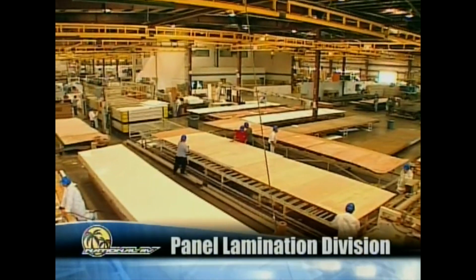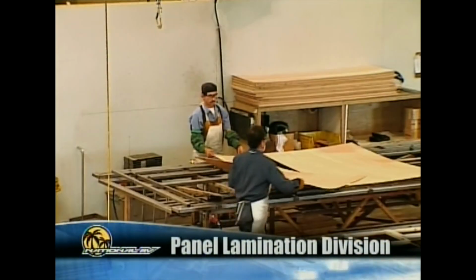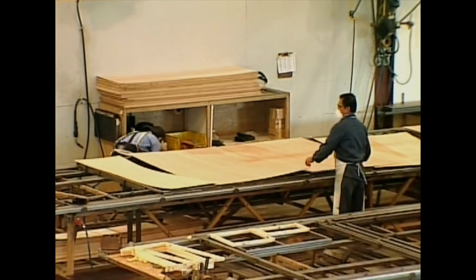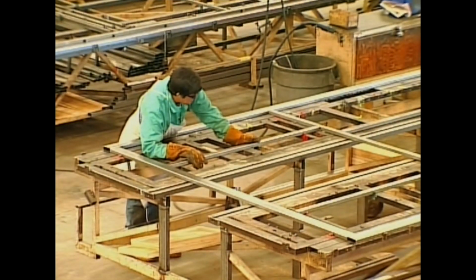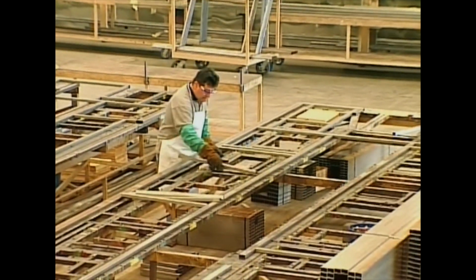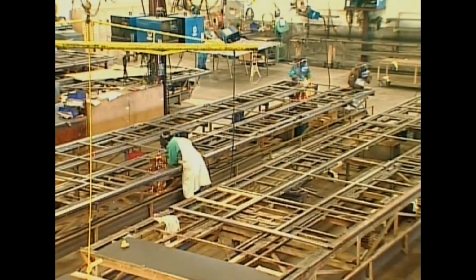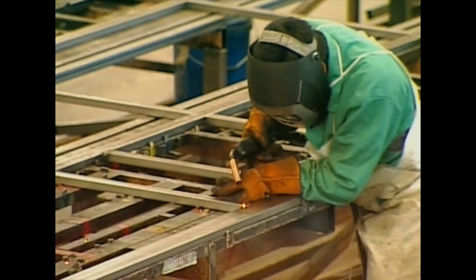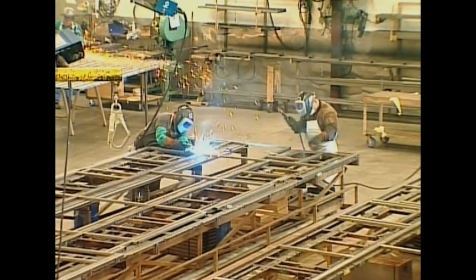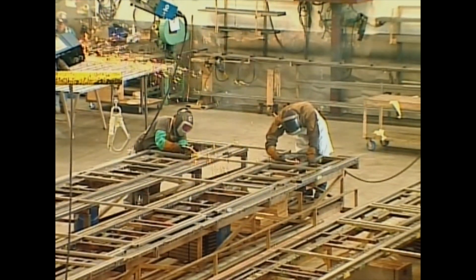In the panel lamination division, the floor, sidewalls, and roof will be bonded. The floor starts with a tough True Grit vinyl material to protect against the elements. A solid steel framework provides the foundation for one of the strongest floors in the industry. This framework not only surrounds the entire perimeter, but also is engineered into critical carrying areas such as appliance centers and walkways to provide a solid floor for years to come.